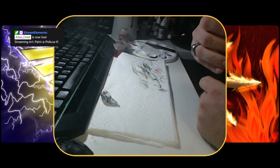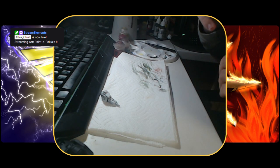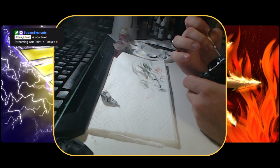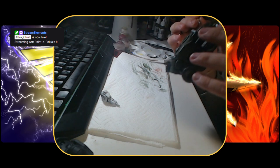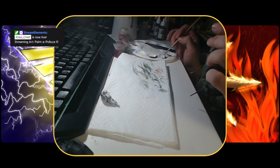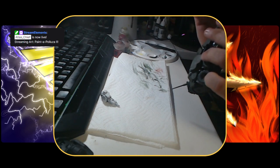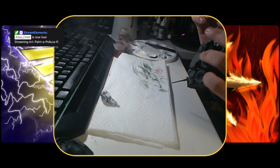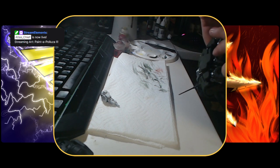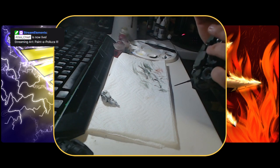Turn this around. Yes, I know I'm taking away all the fun of watching me paint. It's very hard not doing it near my face. Very hard to keep it out of arm's reach because I like bringing it in because I'm nearsighted, so I don't have to focus on the glasses there, boss man. Alright, there we go with that. Yeah, there we go.